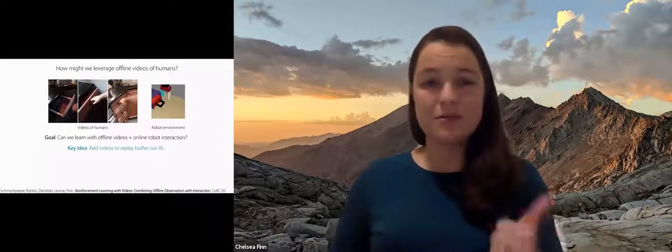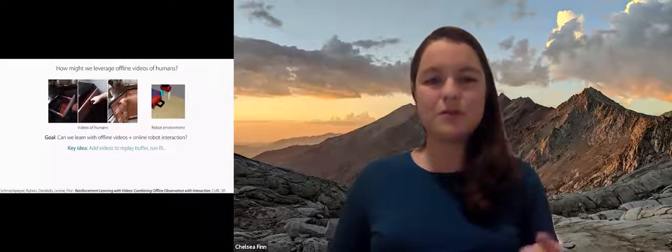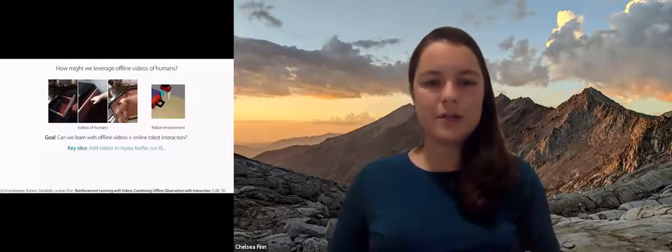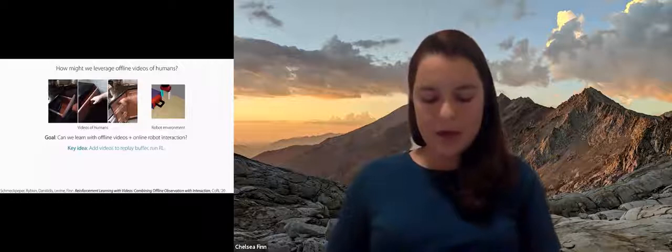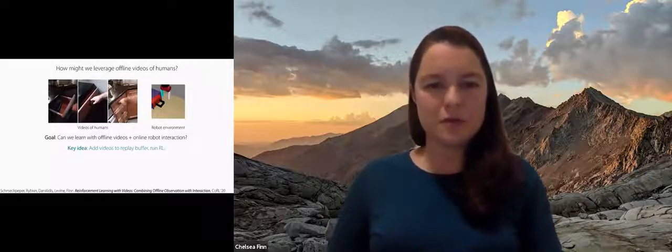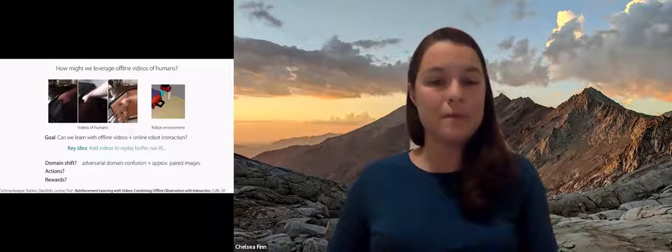So we need to be able to tackle the domain shift between these two domains. We need to be able to address the fact that the videos of humans don't have any action labels. And third, we need to be able to address the fact that with these videos of humans, we also don't know what the reward function corresponds to. And for each of these three things, we took really the simplest approach we could imagine to try to solve each of them, and found that actually the simplest approach works quite well.